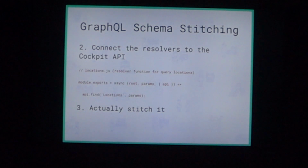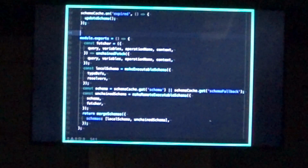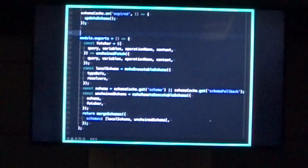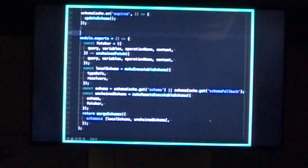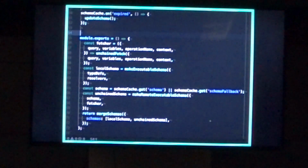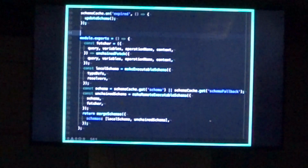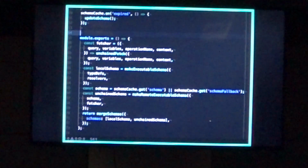So you have a GraphQL wrapping around the Cockpit REST API. And then the third one is actually stitching. There is a new feature in Apollo where you can stitch schemas together. First we have the local schema, and then we have the remote schema, which is the one from the shop. And then you see at the bottom we use the magic merge schemas function, which just merges everything together.